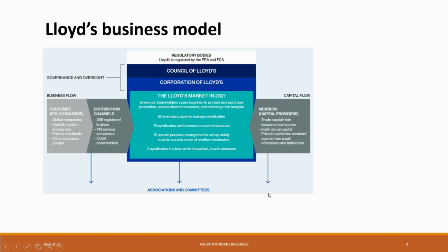The Lloyds business model is an extension of our previous slide. Let's focus on the distribution chain. Notice that there are a massive 4,054 cover holders spread worldwide who help Lloyds reach the local markets. And since they are also authorized by the syndicates, cover holders can also accept risk.